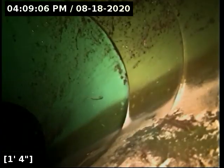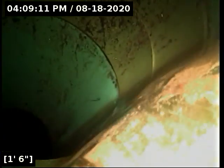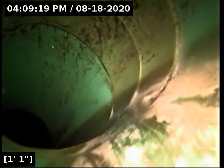Just about back to the belly here, which we're going to take a look at. So the belly dissipates out here about 1 foot 7 inches out from the base of the cleanout where we zero out. We'll see if it persists back into the home at all.